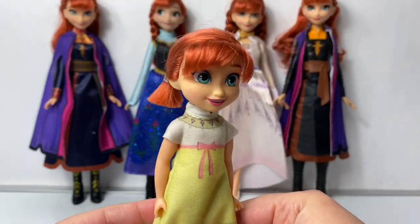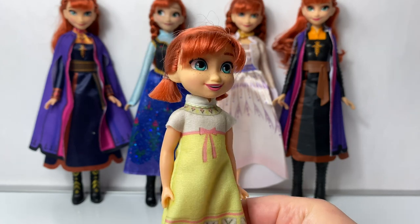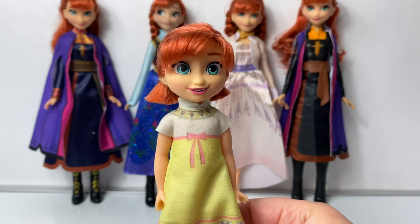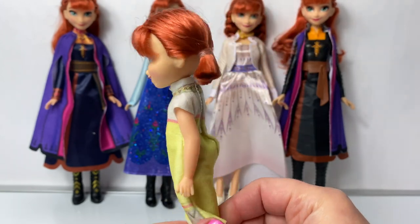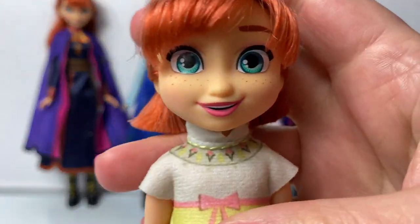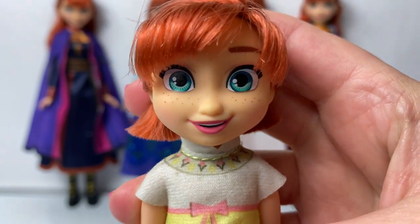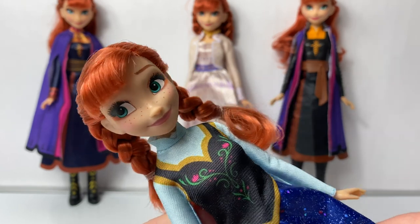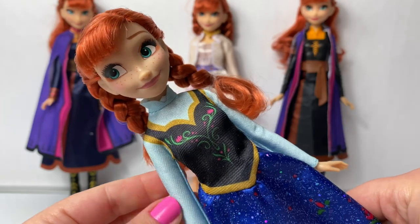This one is a little Princess Anna, and this is from the Arendelle family doll set. It comes with King Agnar, Queen Iduna, and a little Queen Elsa, and she's wearing her little pajamas and pigtails. And she also has her beautiful little freckles. So adorable.